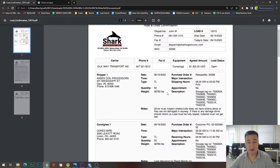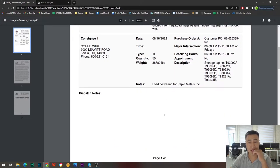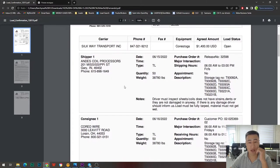And then I found this one over here. It's also in Gary, Indiana, which was good. My truck didn't have to do any deadhead. It was like 5 miles away. And I got it for $1,400, like you see here. And it's delivering to Ohio tomorrow morning.